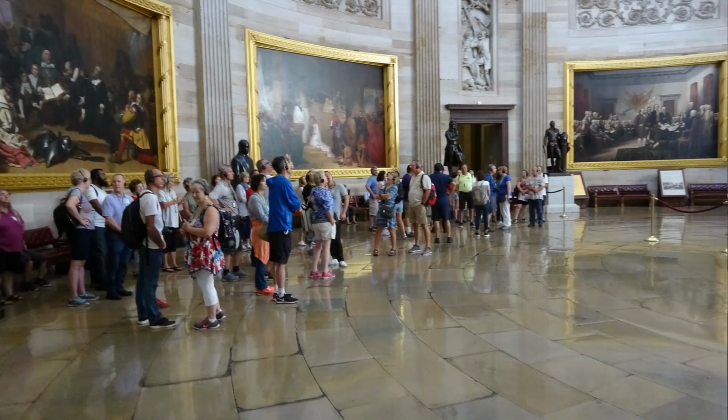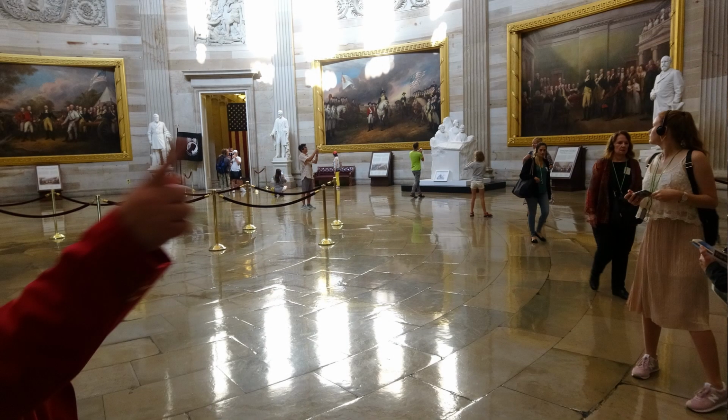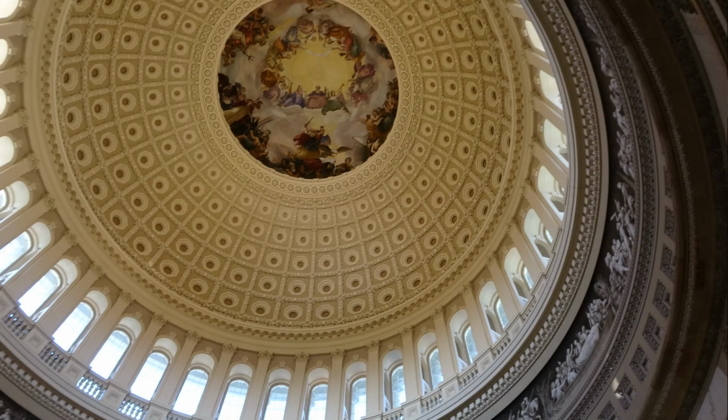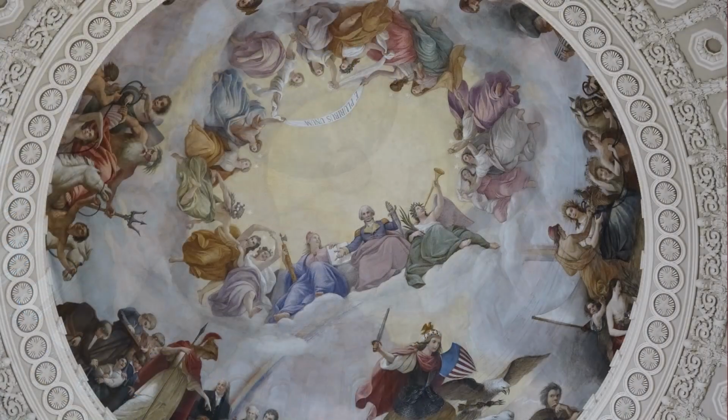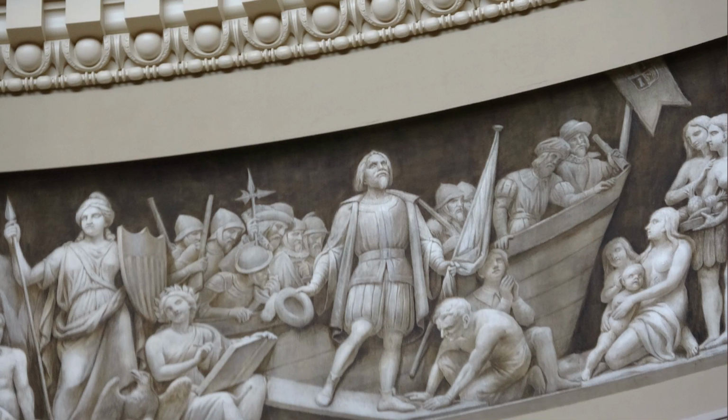All right, I'm going to go ahead and start talking about the room. Continue to take pictures, you're more than welcome, but just remember we want to stay in our group. So we are in the rotunda. You may have noticed how big the room is. Really big room, right? It's 180 feet from the floor to the top of this dome, 96 feet across.